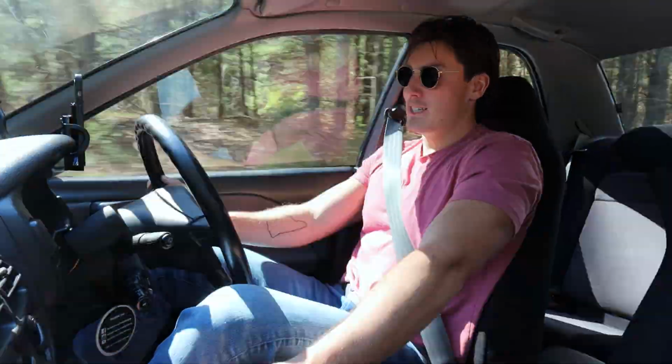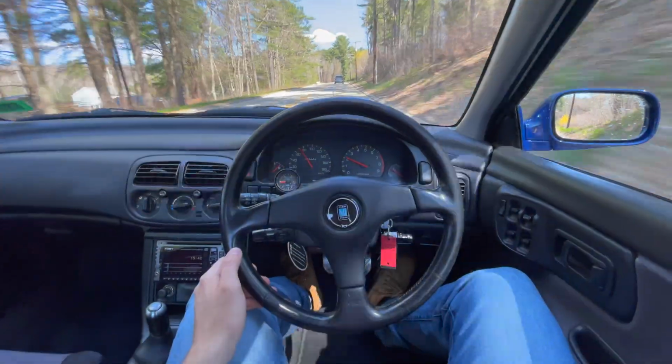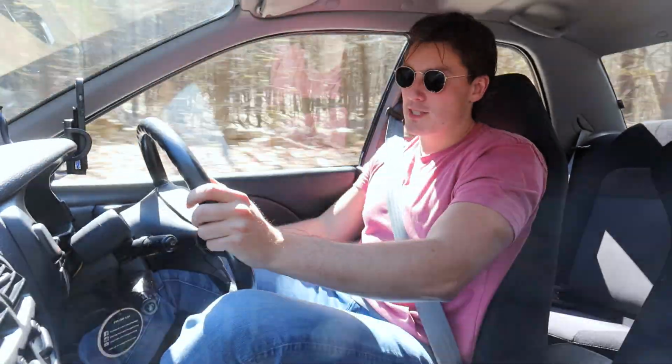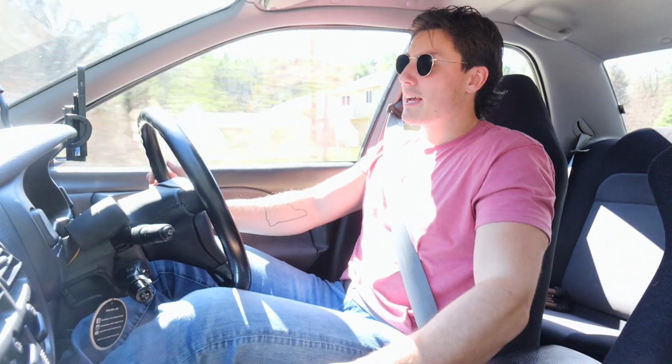So much fun, and it's just a different experience because this one's so quiet on the interior. I don't have to raise my voice to talk to you. There's no loud exhaust, but you can still hear that classic Subi rumble. And because it doesn't have a screaming exhaust, when you get that turbo spooling up, you can hear that too.